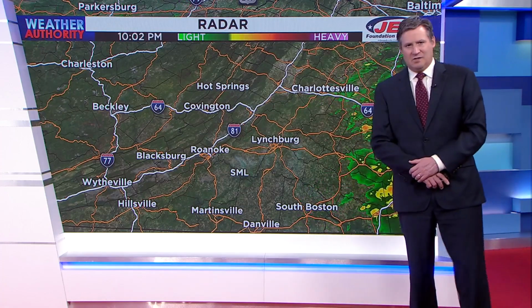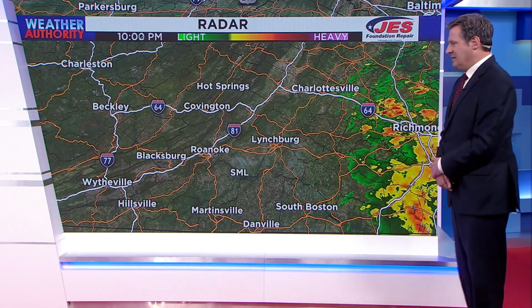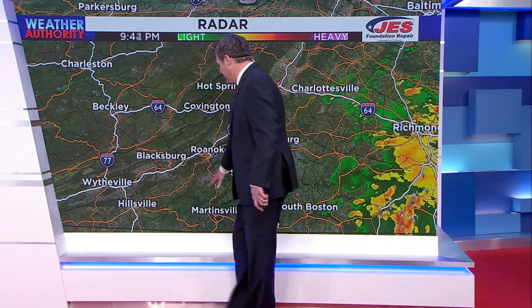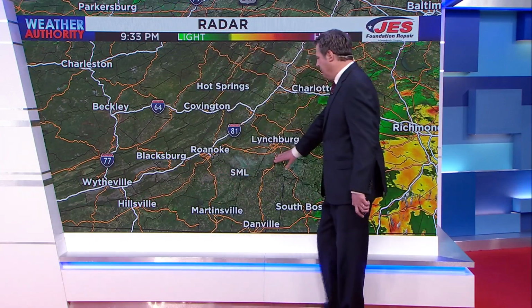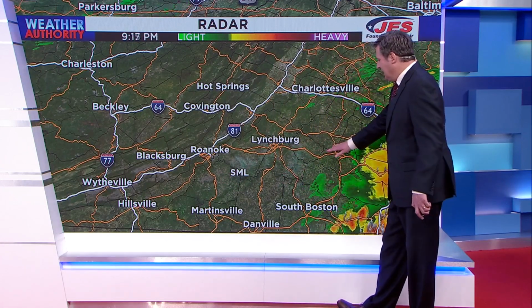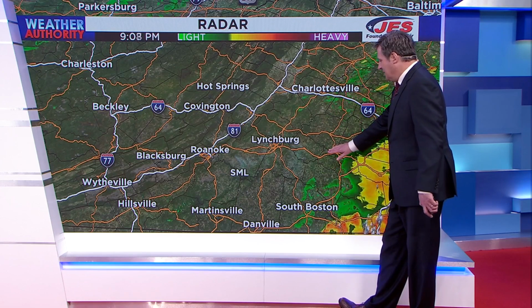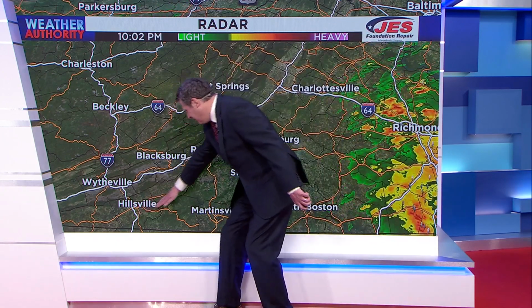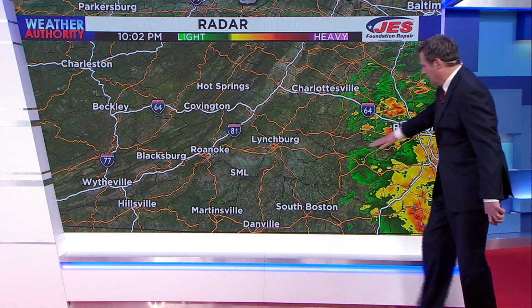Told you that the storm threat is over. Thank goodness, because wow, was it nasty. The storms really started in Carroll County, and then they moved through Franklin and Henry counties, and they moved through portions of Bedford, Pittsylvania, and especially into Campbell counties. Then they impacted you folks in Appomattox, Charlotte, and Halifax counties. So the storms kind of moved in a fashion similar to where my hand is going right now.